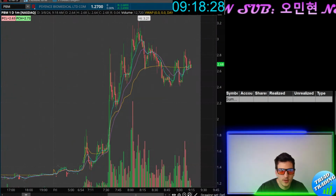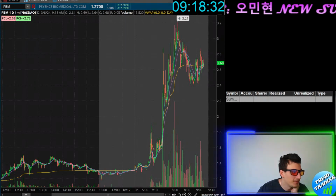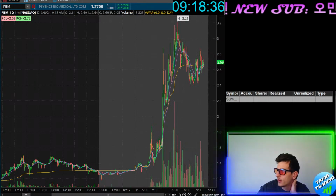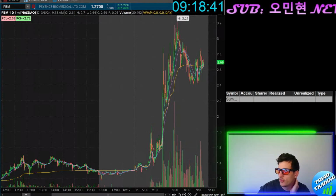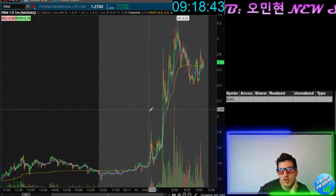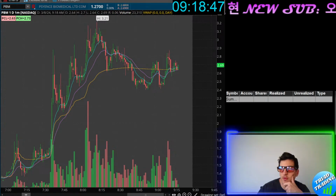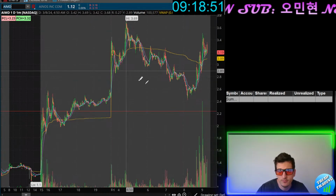So what I'm going to be looking at here is either PBM, AIMD, or SGD as my main ones on watch. Mine is SGD since it is a little bit lower price stock. My two favorites are either PBM or AIMD. They can make a move. This is right in my nice good price range, tight spreads, easier for me to manage risk.